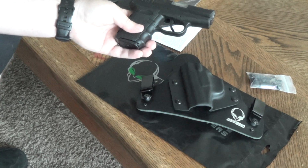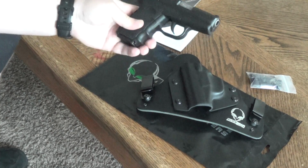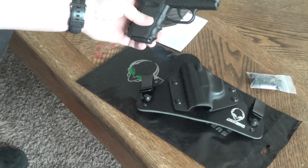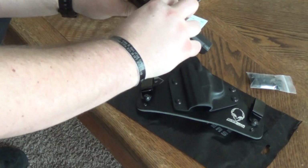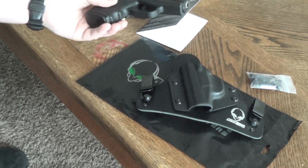Now, this is a Sky CPX2, which I'm sure you guys have seen in videos, and this is a great carry gun. It's 1 inch wide. It's a 3-inch barrel. It's not very tall. It conceals really easy. And it's a 10+1, and I try to stick with that 1 inch rule about the width, 1 inch wide, and I try to stick with a barrel that's under 4 inches.